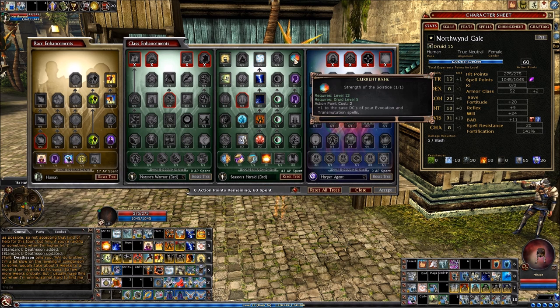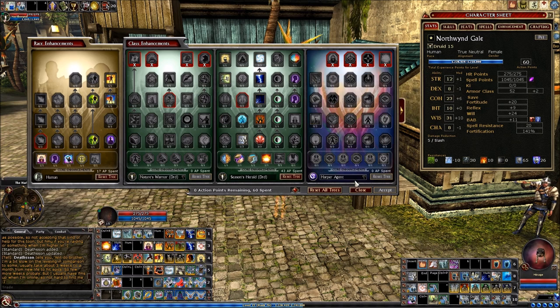And I also picked up Strength of Solstice as plus one to the DCs of my evocation and transmutation spells. I don't think there are any transmutation spells that are DC based from a druid. Nothing comes to mind, but in any event, evocation is huge. So, I picked up Earthquake, so I thought I'd pick up that too.